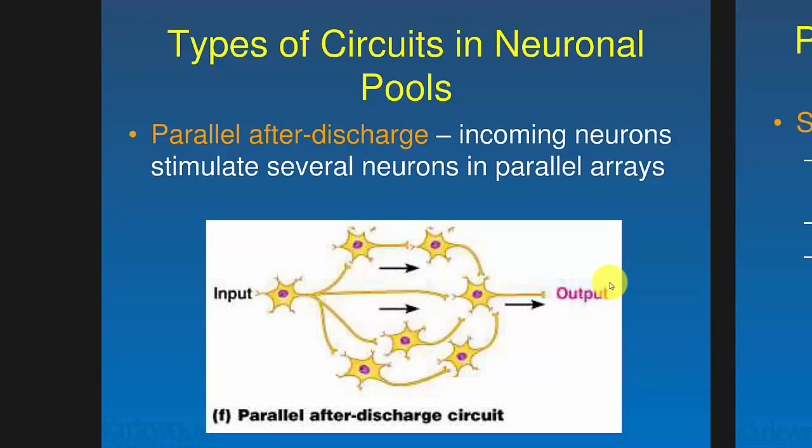Well, she cried a lot. I don't like to see my daughter cry. I certainly don't like to hear loud noises, things like that. So a lot of neurons came together to say, don't let that happen again. These are called parallel after-discharge, and what they do is they create huge bursts of impulses. So this is involved in complex mental processing.